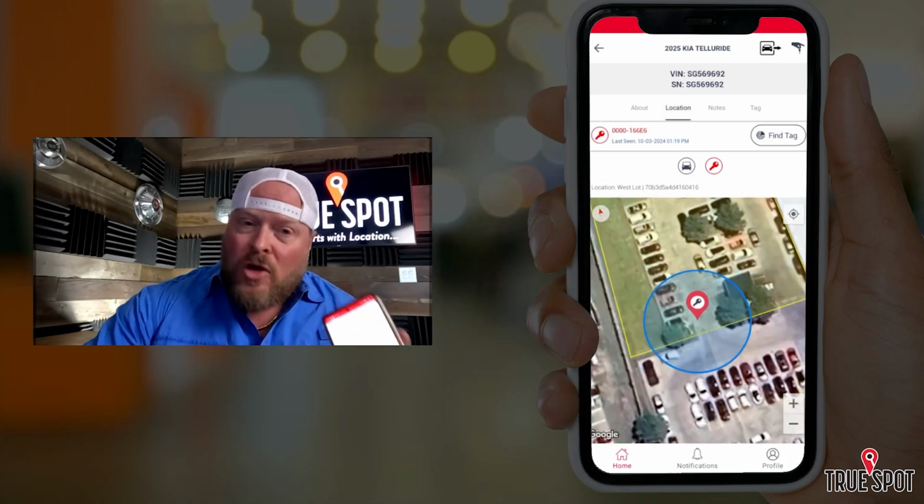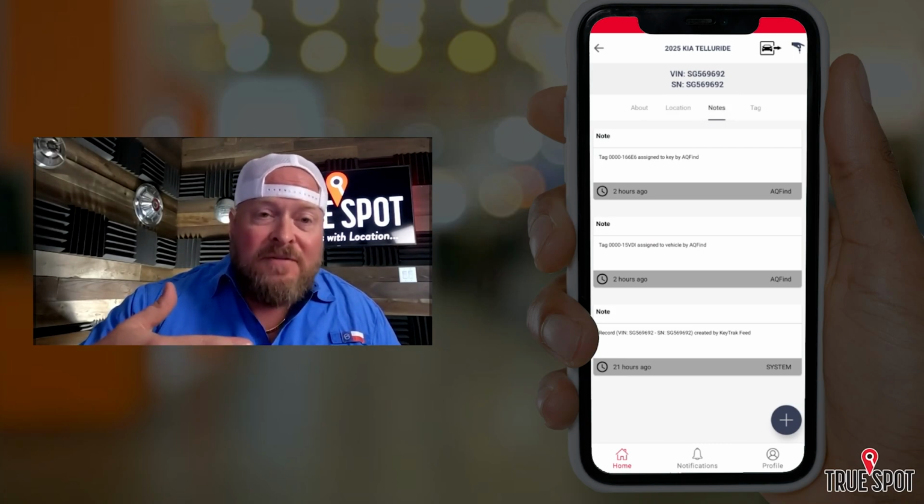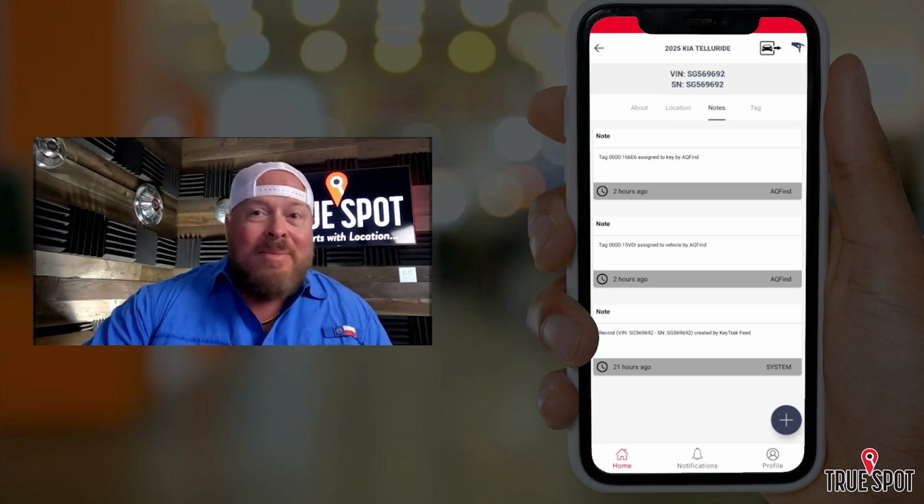And then secondarily, you saw the location tab and then the notes. If you want to tag a note related to a specific car, right? Maybe the car has a dead battery and you want to let your porter know. Maybe it has scratches on it.